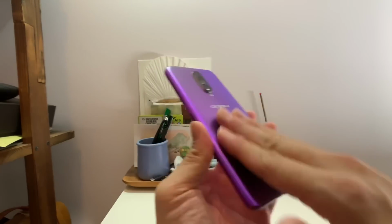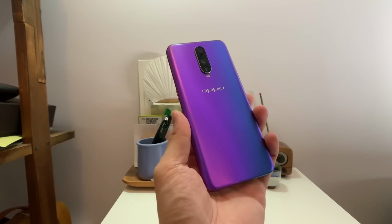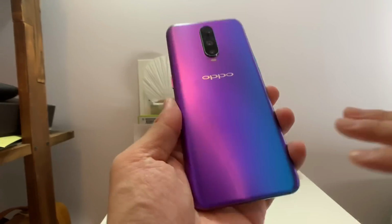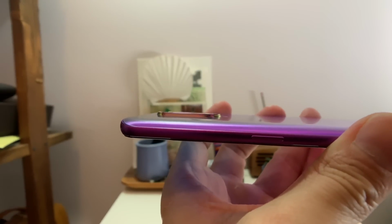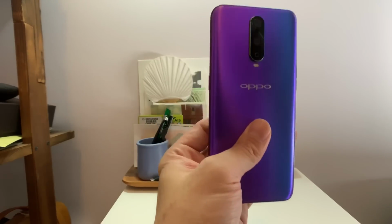Oppo's glass back has this matte coating over it, just like the OnePlus 6T, just like the LG V40. That makes it easier to grip, and also fingerprints don't get on it as easily. Look at it, I'm rubbing all over the phone and it still looks pretty clean. So you do have a little bit of a camera bump right here, but other than the camera bump, no complaints at all about this hardware.